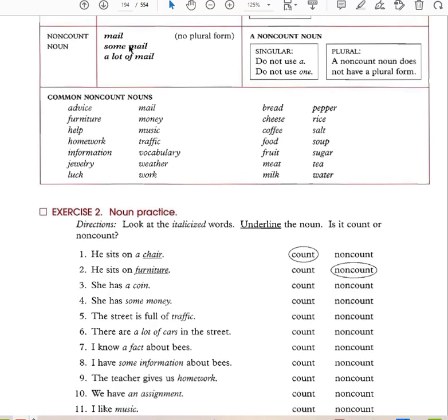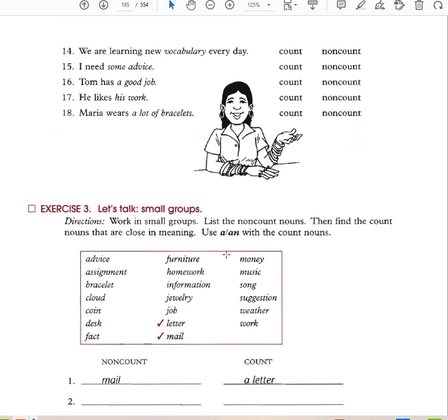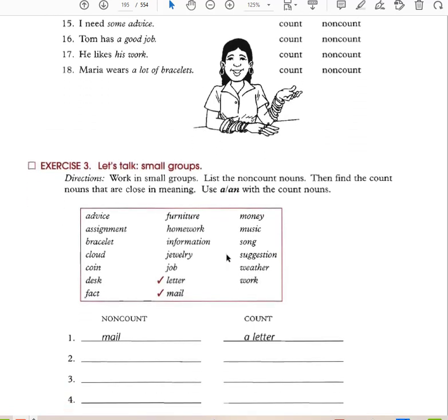And let's go back. So some, a lot of are always used with non-count nouns. Since non-count nouns cannot be counted as 1, 2, or 3, then you can only say some of them. You don't know exactly how many because they can't be counted. Therefore, you say something vague like some and a lot of. And no, I do not know why. And all of these words tend to all be names of categories. That's the only way it's easy for you to remember, is that non-count nouns are names of categories.